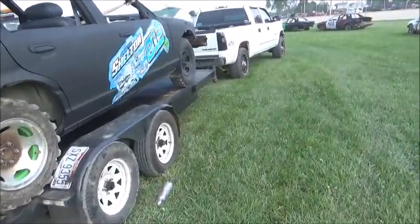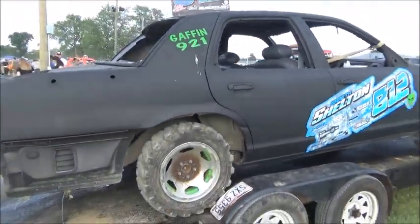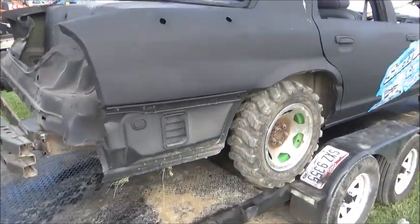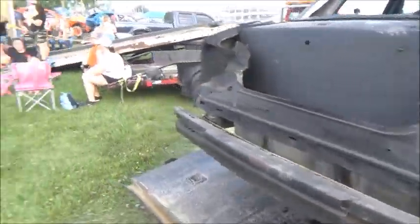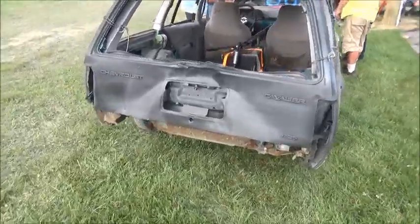Alright guys, picking back off here in the pits. There's still cars showing up. Got another 80s stock car here, 80s street stock. The Cavalier wagon.